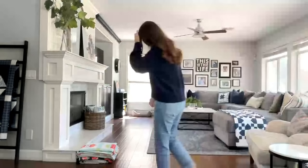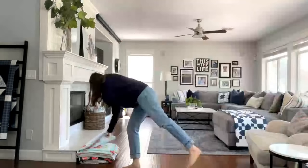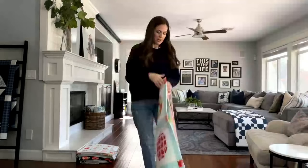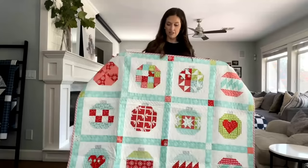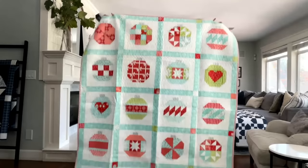All right, this is the one I was talking about with Vintage Holiday a minute ago. I made a Vintage Holiday quilt way back in the beginning. I think the collection was called Vintage Modern, and so I made an ornament quilt then. And then when we released Vintage Holiday, and yes, I realize this is a lot of vintages, I did another version of that. And that's this one. So that would be a full color, updated pattern.